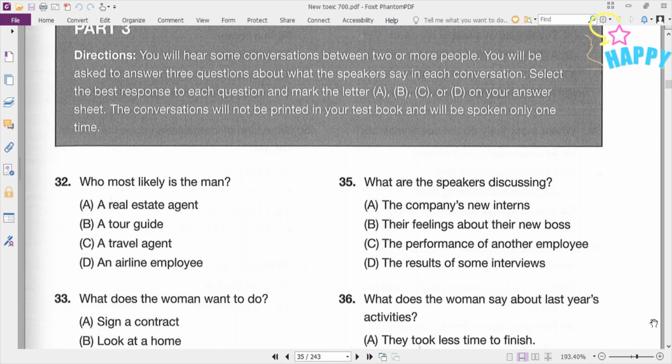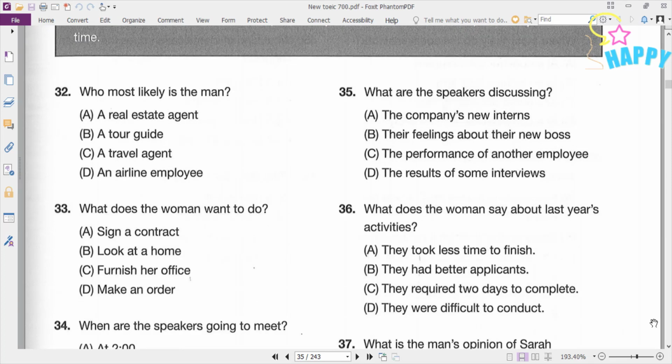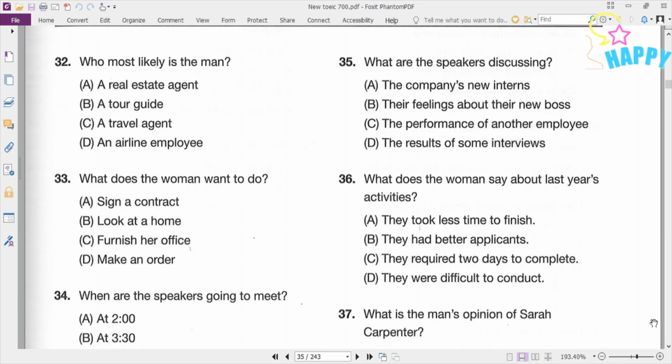Questions 32 through 34 refer to the following conversation. Hello, Mr. Sanders. This is Julie Maple calling. I contacted you by email this morning about a condo I'd like to look at. Do you have time to show me the place today? I sure do, Miss Maple. You mentioned you'd prefer to check it out around 3:30. Is that time still satisfactory for you?